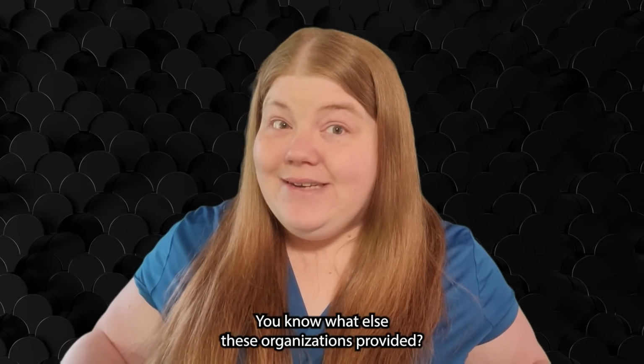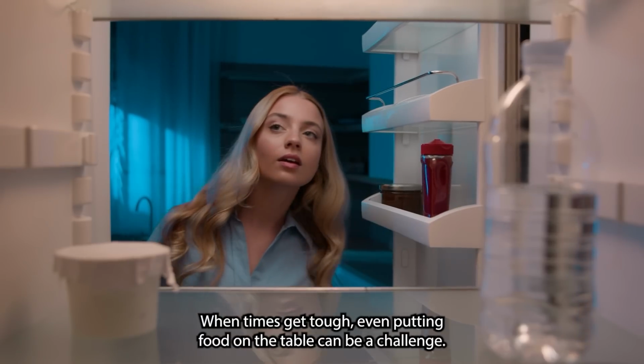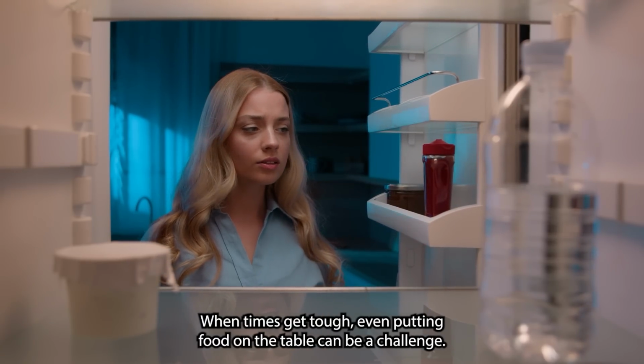You know what else these organizations provided? Food. It was amazing. When times get tough, even putting food on the table can be a challenge.